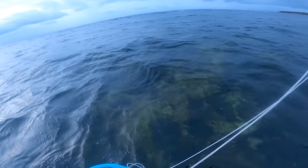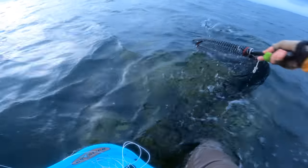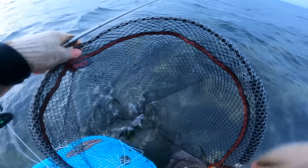It's a silver fish that is coming in here now. Let's see what it is. It's a trout. Yeah, no, the net was tangled. Damn it. Oh, here. Awesome. Took really hard on a floating spey shrimp.